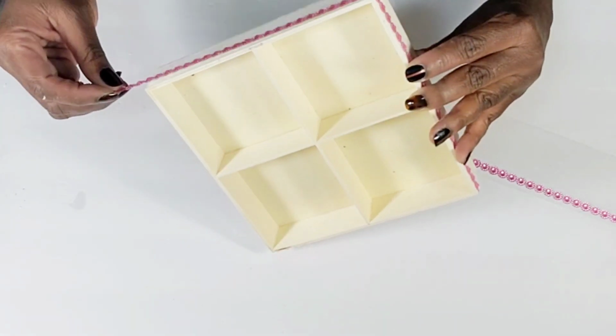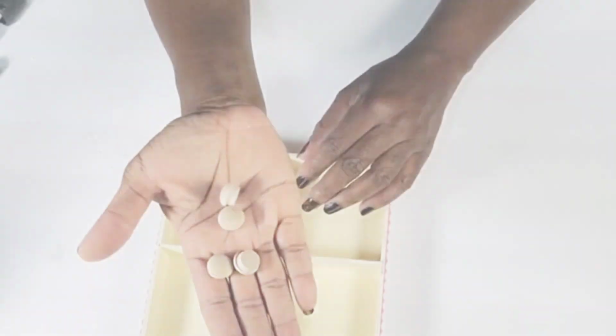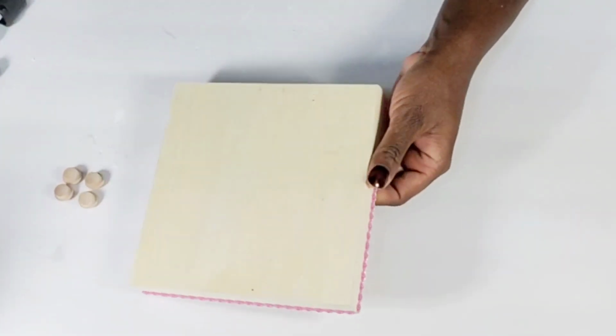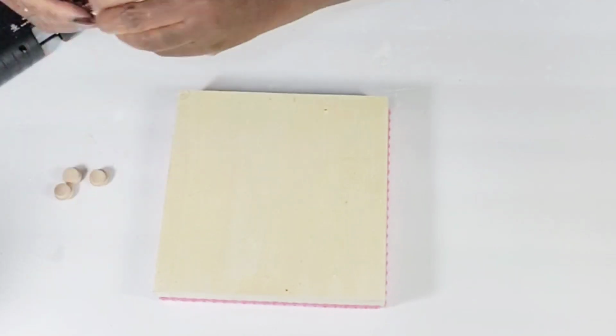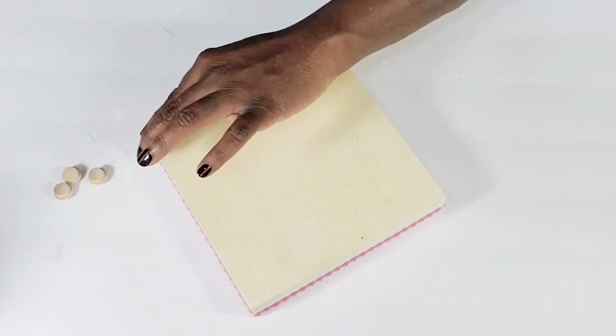And so to create some legs, I have these little wood pieces that I got from Hobby Lobby. But you can use the little cubes from the Dollar Tree, and I'm just going to hot glue one down in each corner.